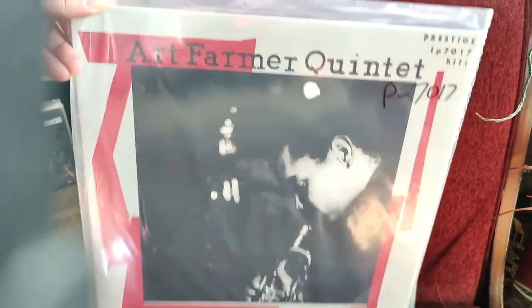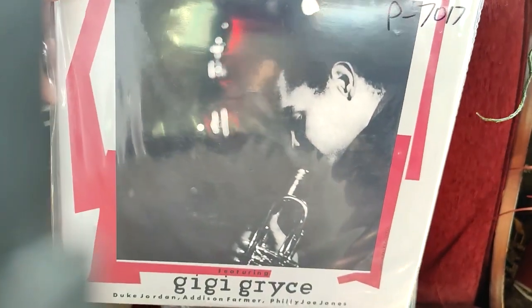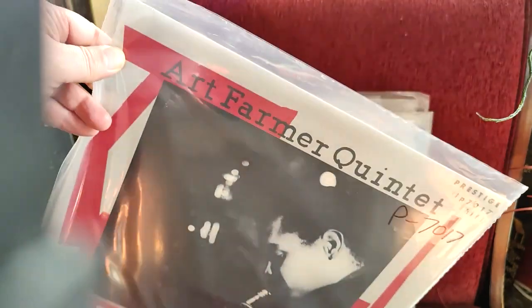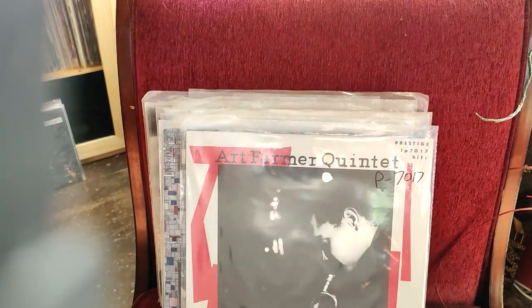Art Farmer Quintet. This one's with Gigi Gryce, who was a great modern player, a great composer and arranger, who had a short career, sadly. Art's brother, Addison Farmer, also was on this record, a bass player, who passed away quite young, actually, sadly, with great Duke Jordan on the piano and Philly Joe Jones on the drums.